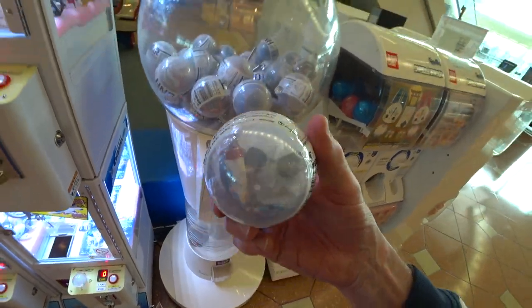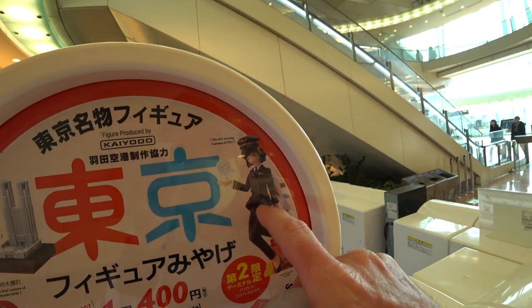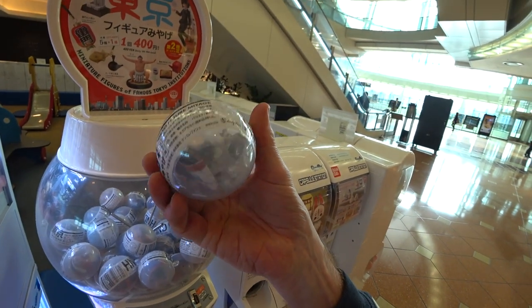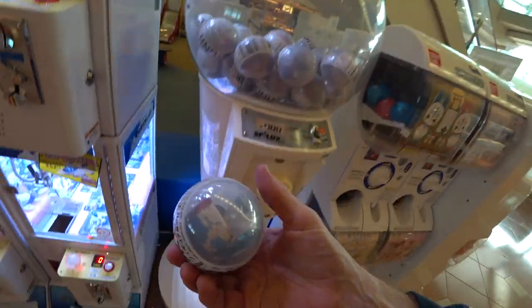Did I get the flight attendant? No, not flight attendant. This is the one I really want. You guys knew that already, right? It's hard to tell by looking at it. I guess I'll have to open it later.